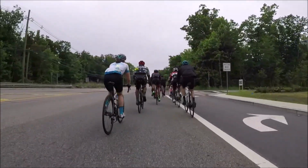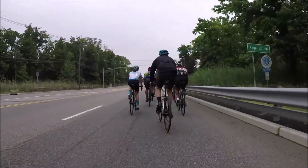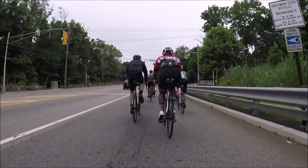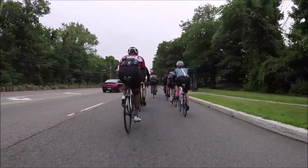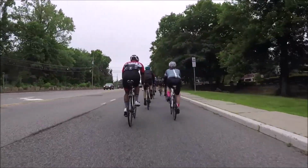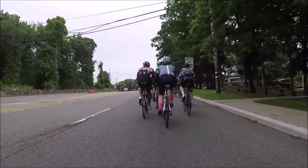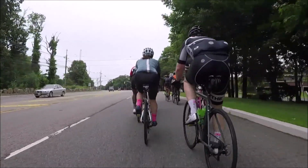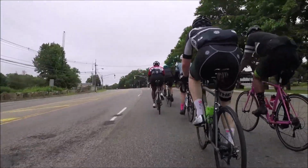I have to give some credit here, some really tough sections here. Nice little riser coming up here shortly, and the speed starts to really pick up. Once again, Jenna shifts to an easier gear, keeps the cadence high, keeps the speed going, and as my job is to keep everybody in front of me so that I keep the group together. Jenna does a really good job of staying on track here.